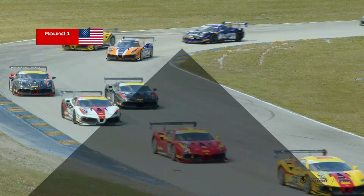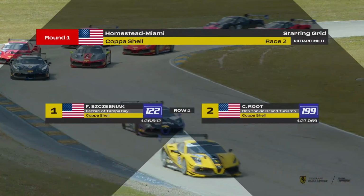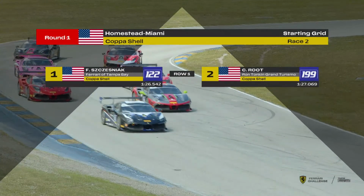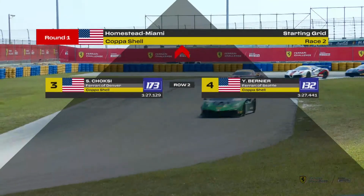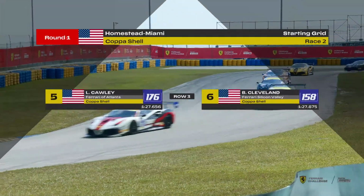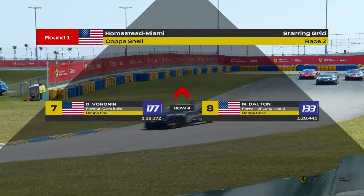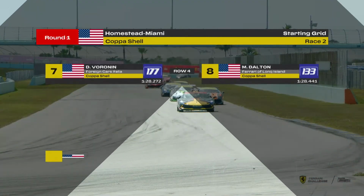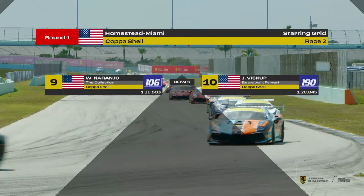And, of course, the grid is formed from the results from qualifying, which sees Frank Szczesniak going from pole position alongside one to watch, Cameron Root for Ron Tonkin Gran Turismo. Cyril Choksi, yesterday's winner, Row 2 with Jan Vernier. They are P3 and P4. Then it's Lance Corley and Bruce Cleveland going from P5 and P6. Then it is David Voronin and Dalton going on P7 and P8. Naranjo and Viscup are P9 and P10.